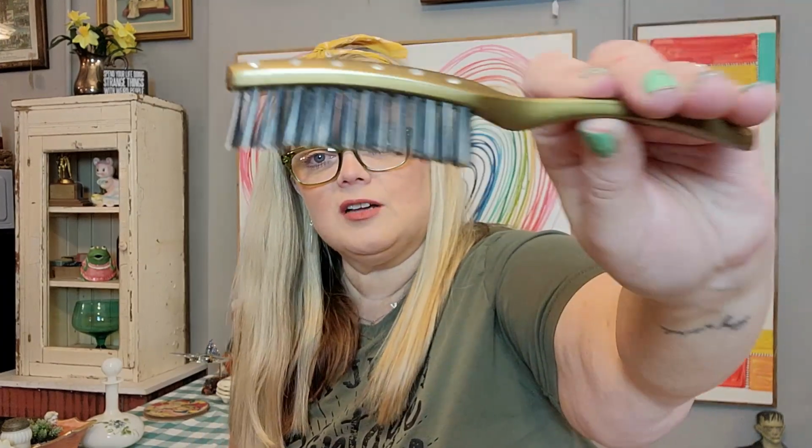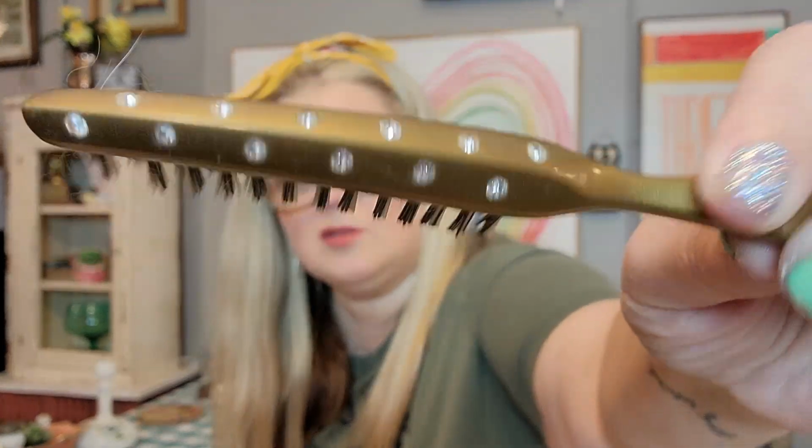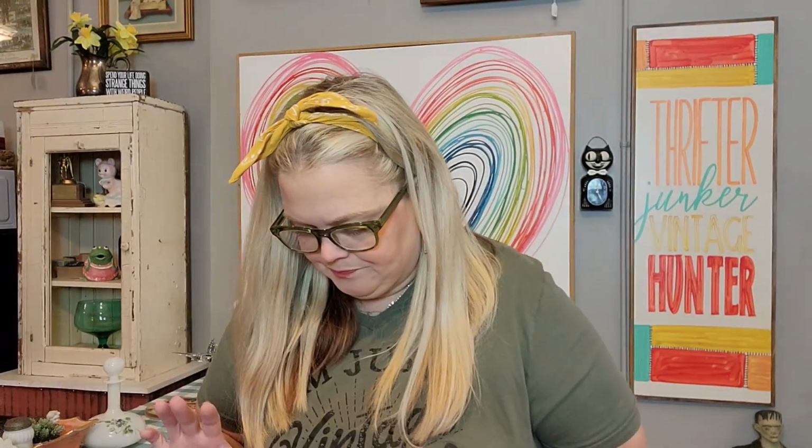And I got this comb, or this brush. I'm going to look this up. This is the Minuet. This little hairbrush. But look at those jewels on there. It's so weird, but I like that it still has hair in it. It makes me a weirdo, I know, but all right.